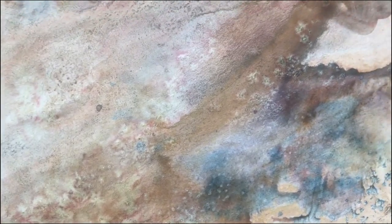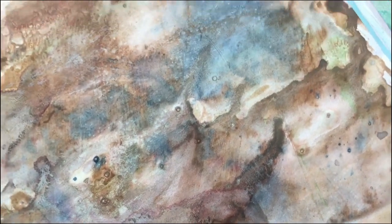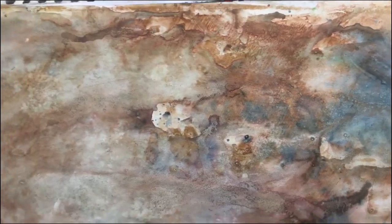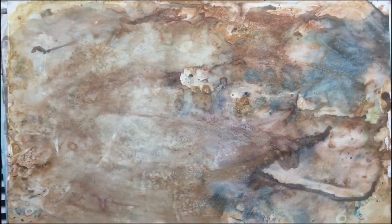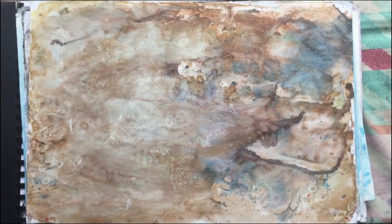And whilst it was still wet, I took another piece of paper and stamped that paper on to get those textures, those patterns there. So yeah, and I put salt as well, which just adds a bit of variety. It's pretty weird. Completely discovered this by mistake, and in my opinion, this one in particular could be like the surface of Mars.